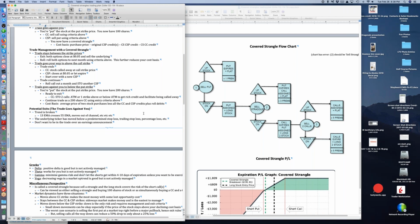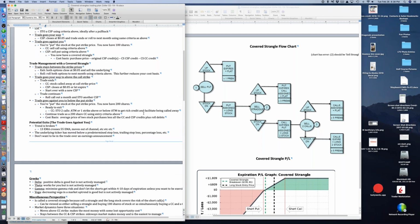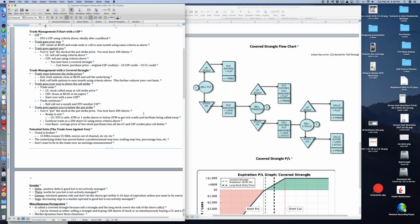I just have one question, and it would have to do with the way you personally handle it. Are you using your adjusted cost basis when you're selling your 2 covered calls? Yes, and in fact, I've got that as a comment down below.